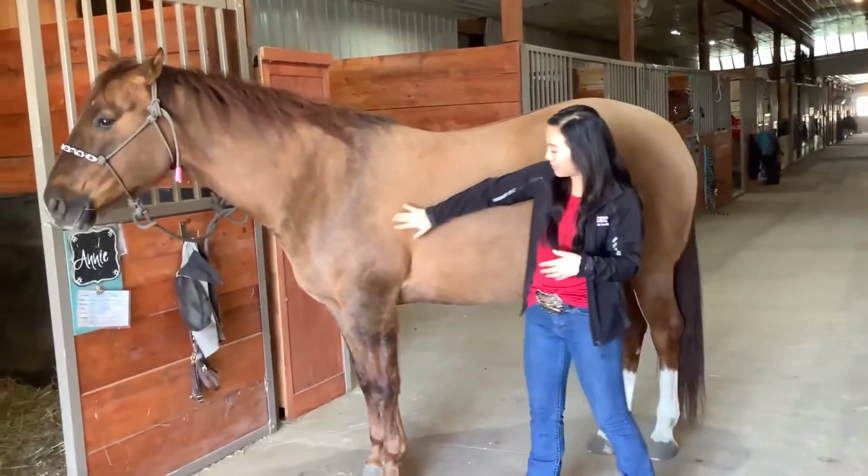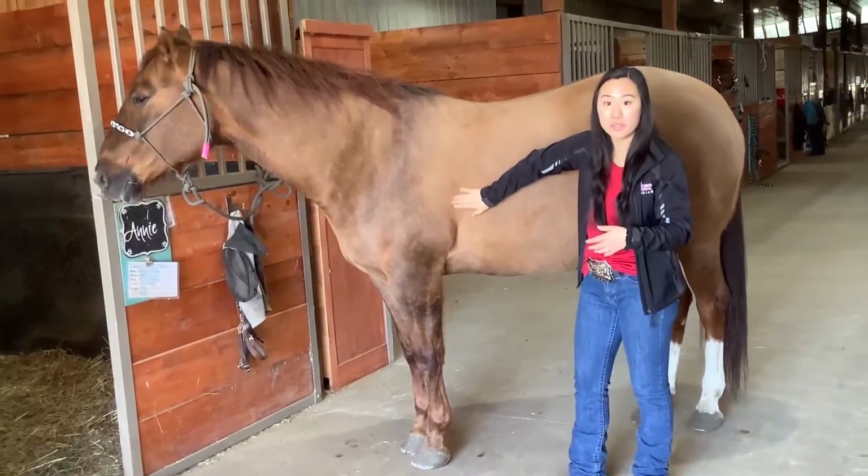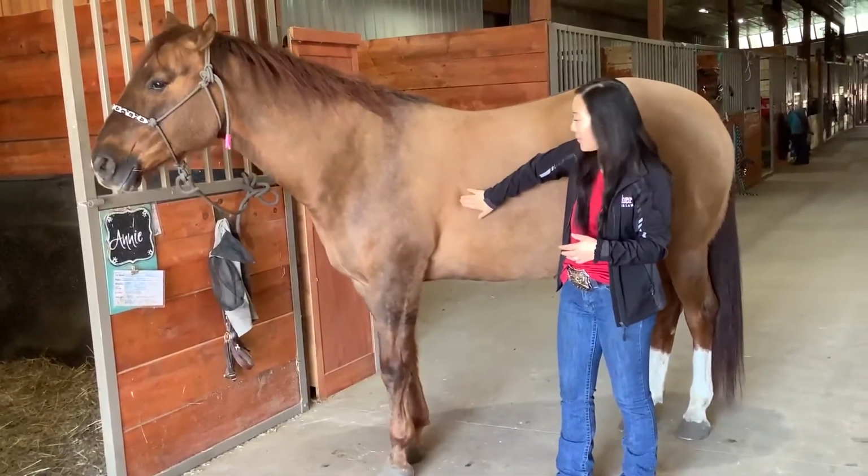And the next one would be behind the horse's shoulder. Horses tend to deposit fat right behind the shoulder. Again, you would want to squish it. She does have a little bit of fat here too, a little bit squishy.